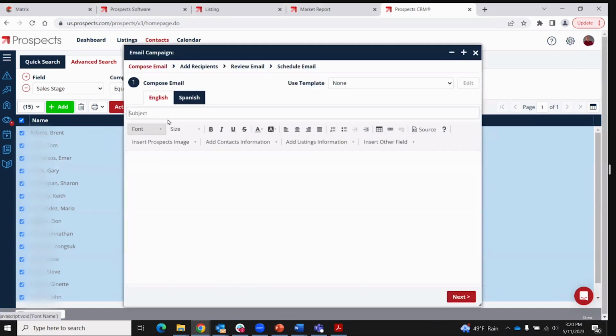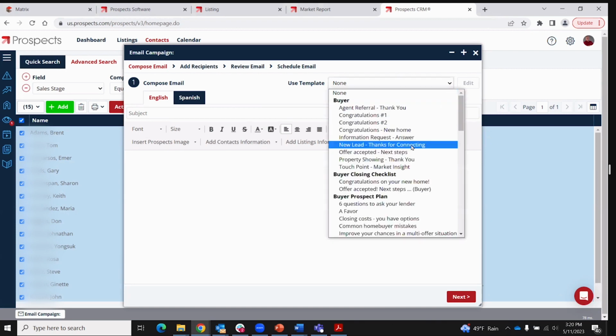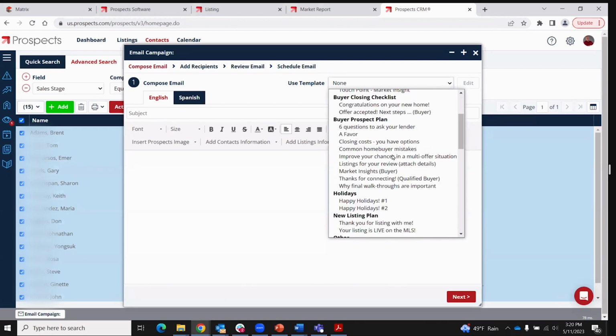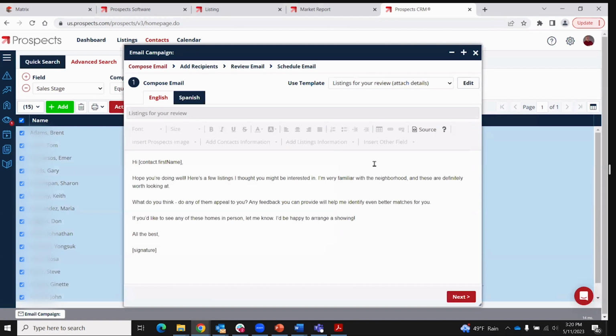And in this case, you can start your own if you'd like to, by putting in a subject line and by putting in the text that you want into this email. But if you'd like to use any of our templates, we've got those available for you as well, whether it's an open house or anything else. Maybe if I've got a couple of buyer ones, maybe I want to provide some listings for somebody's review. Check on that template and you can see we've got ready-made, out-of-the-box email templates for you.